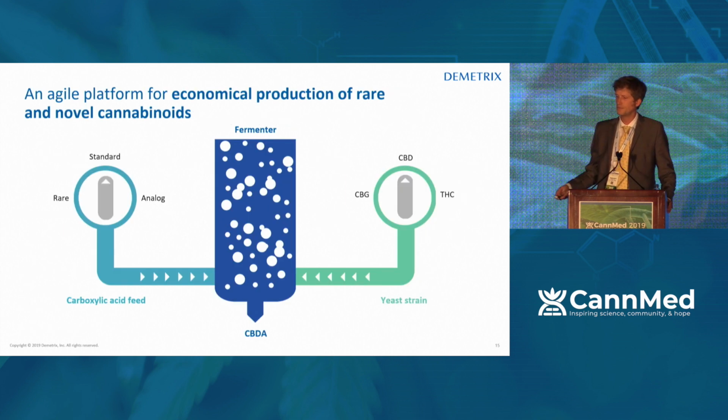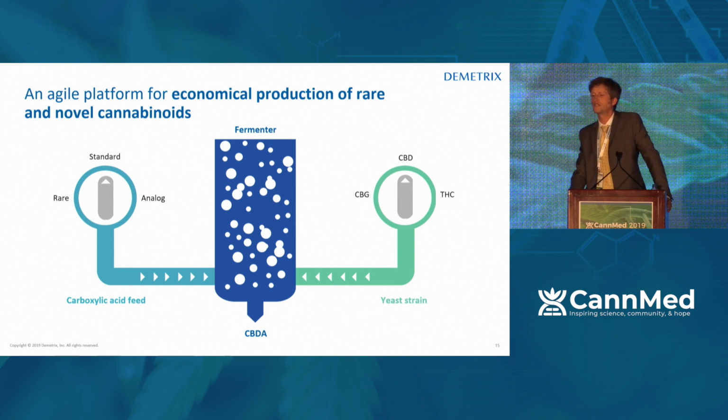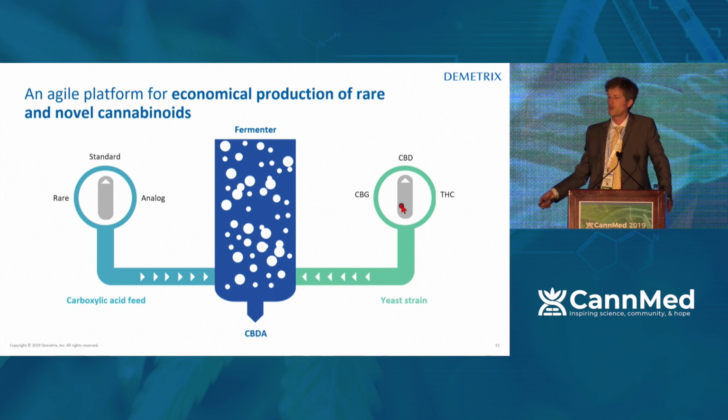So I want to zoom back and just summarize the advantages of this system. Basically, we have an agile platform for the economical production of rare and novel cannabinoids. And so we have two dials that we can turn on this platform. The first is the strain, the yeast strain. So for example, we could choose a strain that makes CBD here. And so we fill up the fermenter with those yeast cells. And then we choose the feed, the carboxylic acid. So if it was standard, we'd be feeding hexanoic acid. And in that case, we're going to make CBDA, which is the natural form.